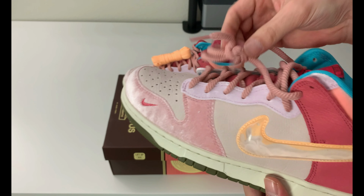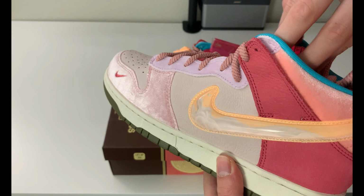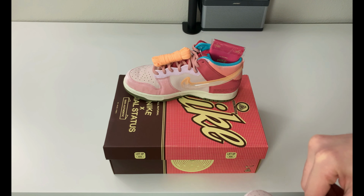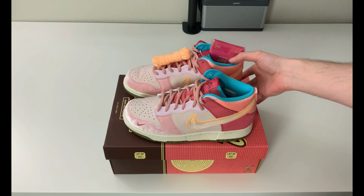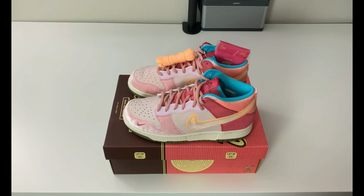Quite an interesting concept on colors, but I think this is a solid release. Dunks, of course, are just ridiculously overpriced right now, which is crazy to me. But this is something I would add to the collection probably now, rather than later. Remember, eventually everything goes down in price, but I don't know how much these are going to hold their value. They could end up going up quite a bit in a couple of years. So it's up to you if you want to buy a pair and hold on to them for that reason.